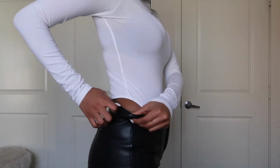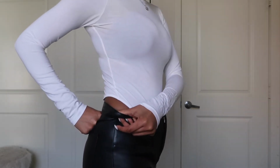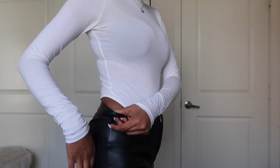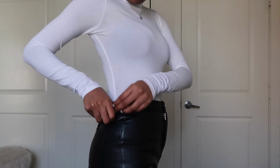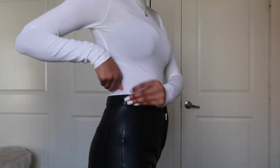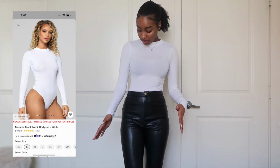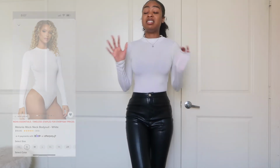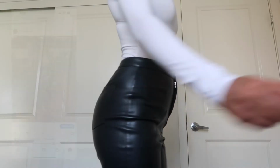Secondly, it goes up right here, so I feel like if you were to wear some low-waisted pants, it would definitely show off. Some females like that, some don't. I feel like you can just tuck it in. Overall, comfortability wise, this is an extra small. I would definitely rate it a 10. It is very comfortable. The sleeves are more than long enough. Yes.